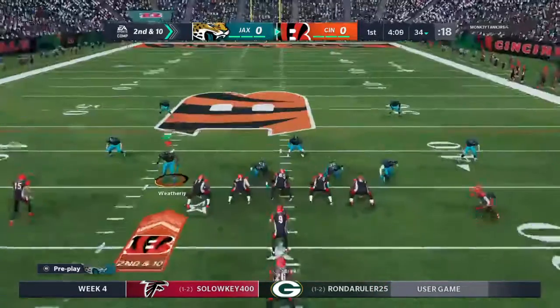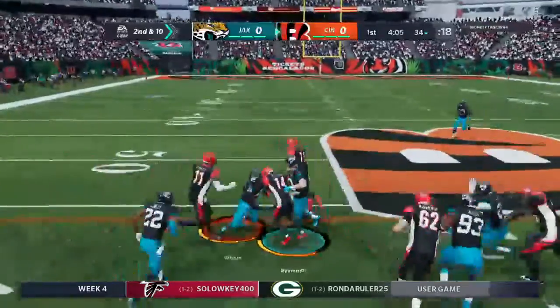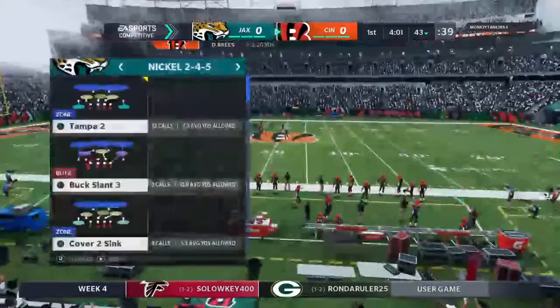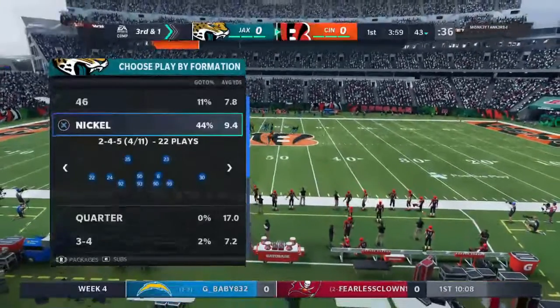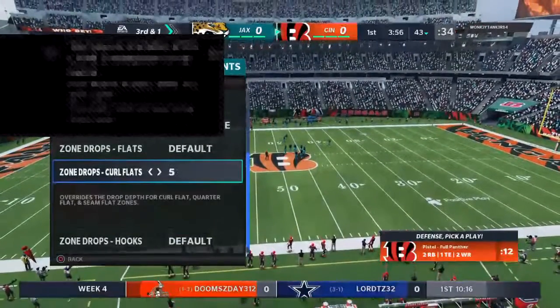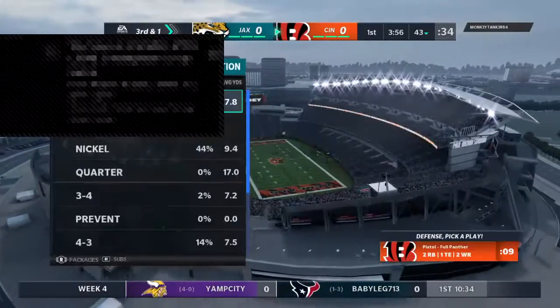9 yards, not quite enough, and they'll be left now with 3rd and 1. These plays, they either go for nothing or they go for big yardage. And here, they got to the outside, turned it upfield, and ended up getting a nice little gain out of it.